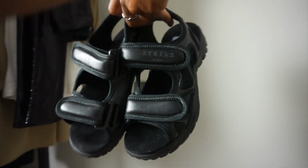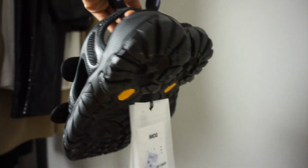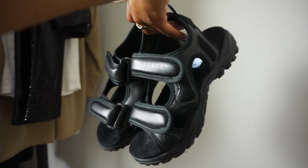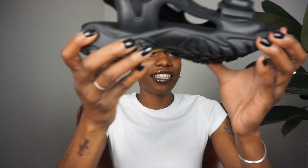Oh, and they got a Vibram sole. Oh, I can already tell this is just a nicely made little shoe. Vibram is known to make really comfortable soles. So that's a plus. And freak, I think I should have got a 39. It looks small. But nonetheless, it looks comfortable. So I'm gonna try this on.